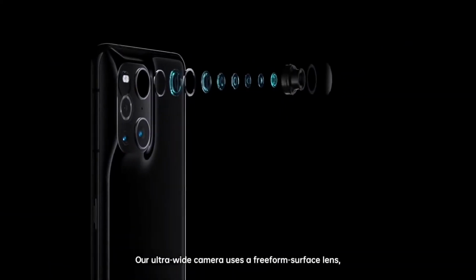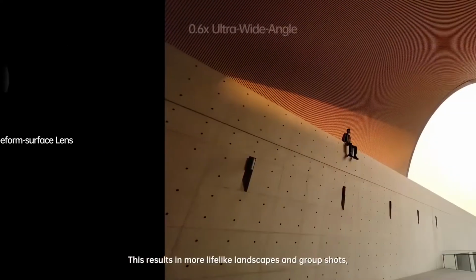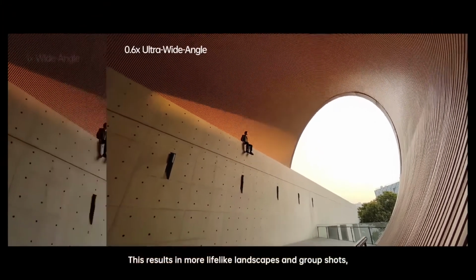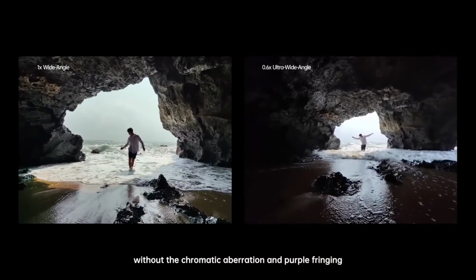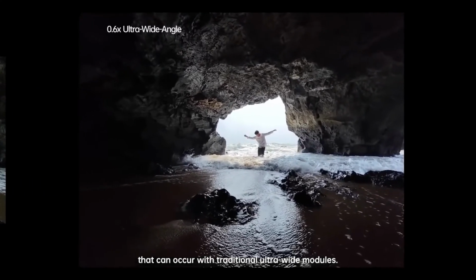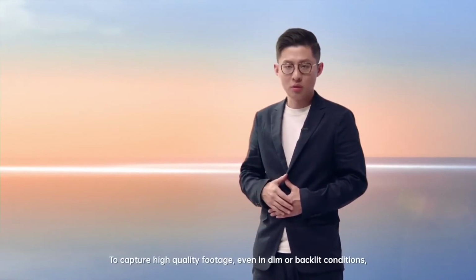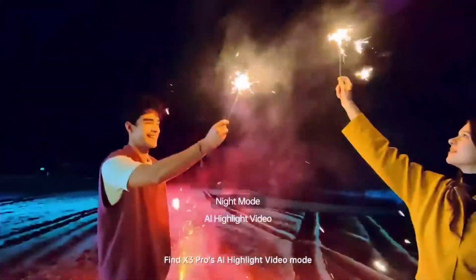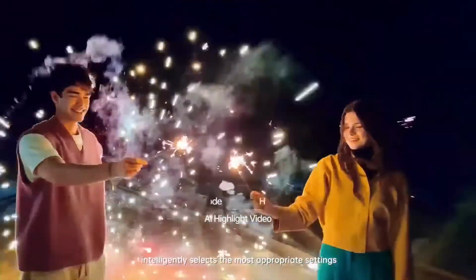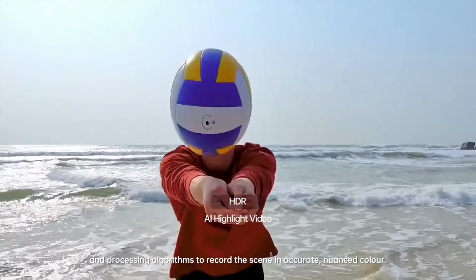Our ultra-wide camera uses a free-form surface lens rather than the traditional grouping of multiple lens elements. This results in a far more lifelike landscape and group shots without chromatic aberration and purple fringing that can occur with traditional ultra-wide modules. To capture high-quality footage, even in dim or backlit conditions, Find X3 Pro's AI highlight video mode intelligently selects the most appropriate settings and processing algorithm to record the scene in accurate, nuanced color.